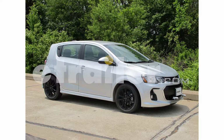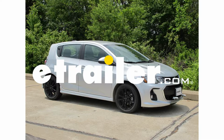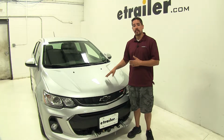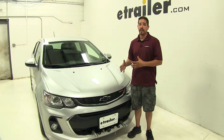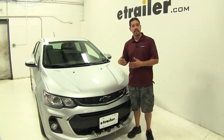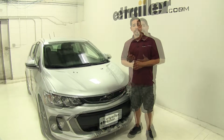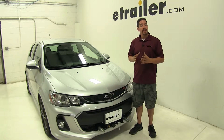Today we're going to be taking a look at the best tow bar braking systems for your 2018 Chevrolet Sonic. Whenever we're flat towing our Sonic, a braking system is going to be a crucial component. We want our car to slow itself down rather than have our motorhome doing all the braking work.